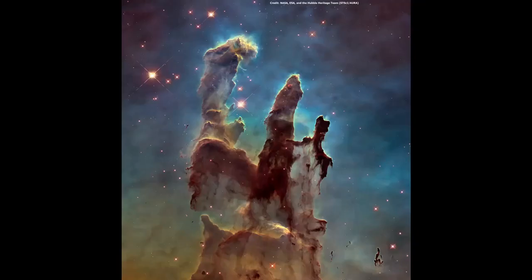So if we go back and look at the size again, you can just see these three large spires that protrude from this. Looks almost like a wrist, or it's been described as being like stalagmites in a cave. Absolutely beautiful.